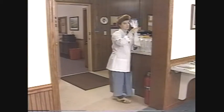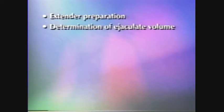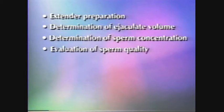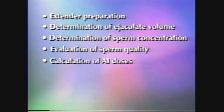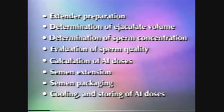Semen processing involves the following important steps. Extender preparation. Determination of ejaculate volume. Determination of sperm concentration. Evaluation of sperm quality. Calculation of AI doses. Semen extension. Semen packaging. Cooling and storing of AI doses.